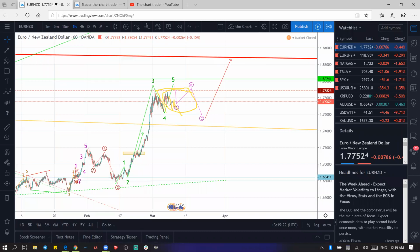Either this is the beginning of correction, or we have one more push breaking this top and then starting the ABC and then continuing up here. And then big move coming to the downside, guys. Stick to that down move.